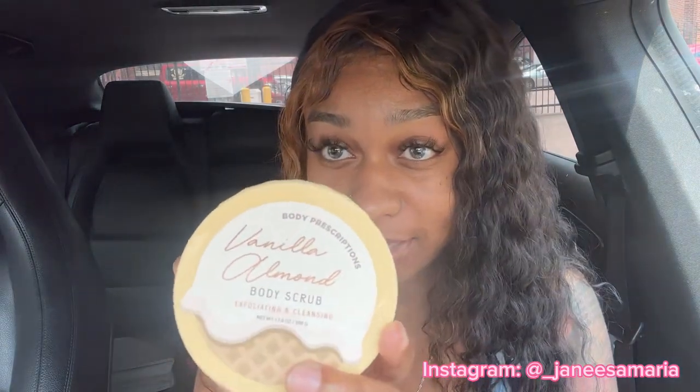Okay, so here's one of the first products I got. It's this vanilla almond body scrub. And it actually smells really good. It smells super good. I had to smell it again just to make sure. But yeah, it smells so good.